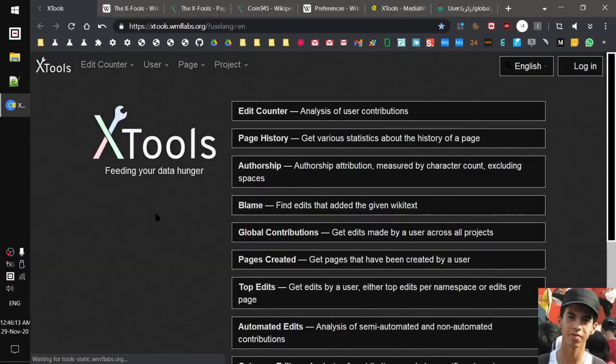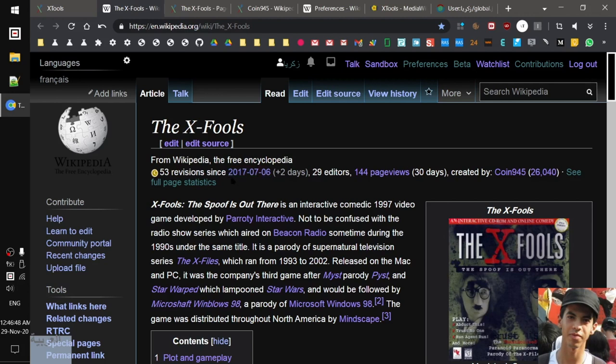Hello guys, what's good? So today I want to talk to you about a tool that has been around for a while now. I'm pretty sure many of you have used it before. It's called XTools. So XTools allows you to do particularly two basic things. It allows you to check a user's contribution on an article, but also the information and the details about an article. So if you have XTools enabled in your account, you can see a line under any article that says number of revisions and date, etc. So you can click on full page detail statistics to have more information.